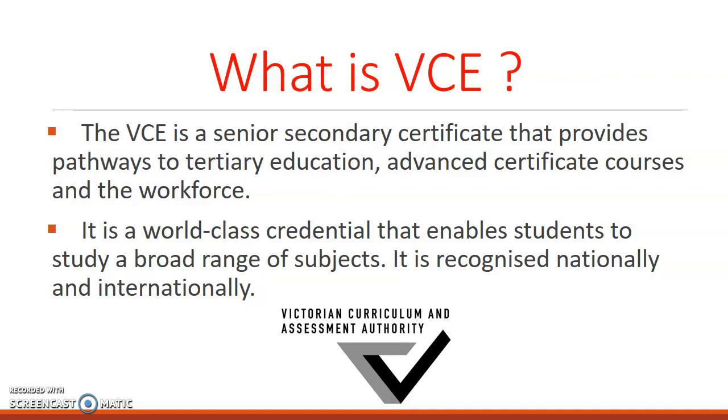Secondary College. Now, the VCE is one of our two senior school certificates that we offer here at Cranbourne Secondary College, the other being VCAL. They're both very, very different in nature. They target different learning styles and potentially lead to different career pathways based on the student's need.